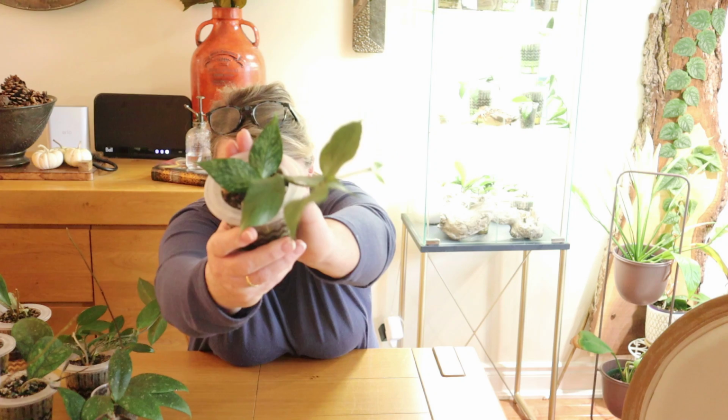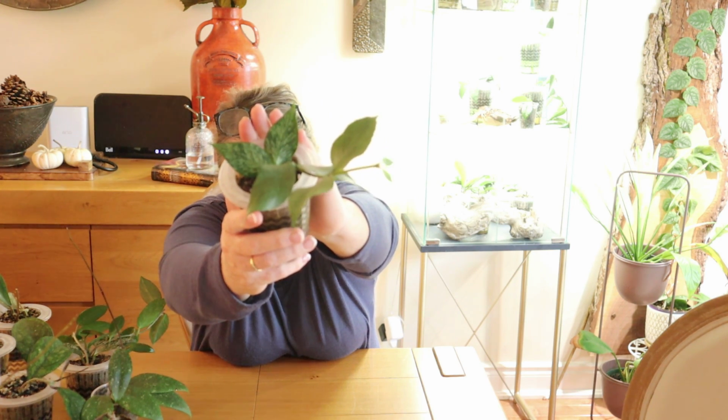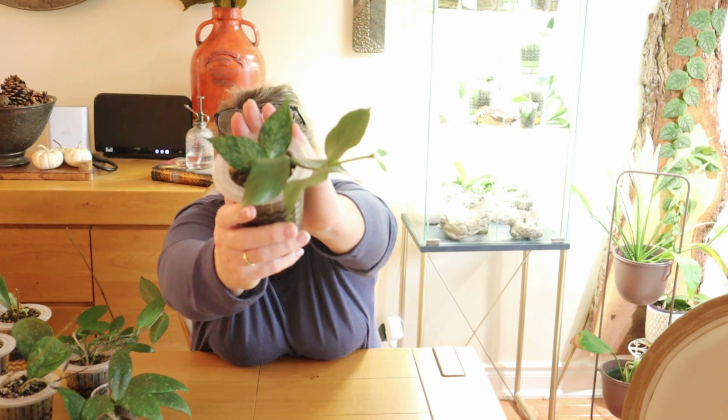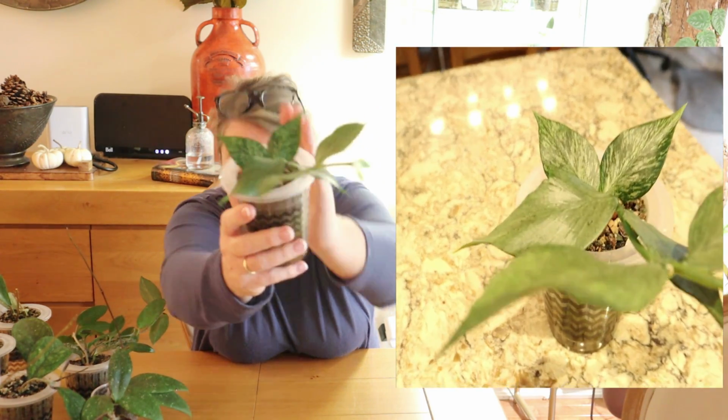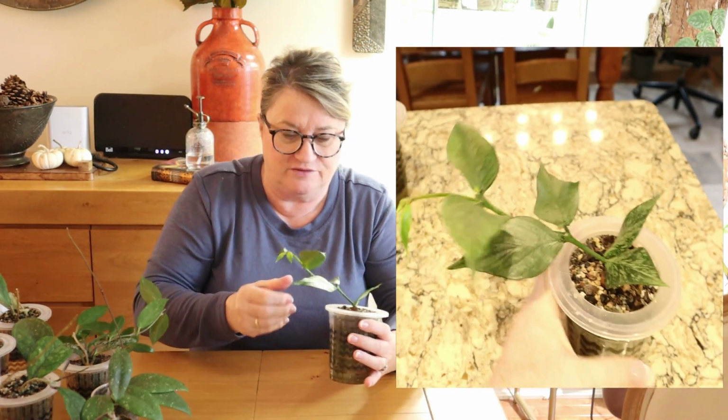So I think I'll just start with the plant that is closest to me. I got these two leaves from Paula. She came one evening for dinner and she brought this to me, and it has turned out to be one of my favorite plants. It's the Polyneura, I think it's called the Polyneura Silver.